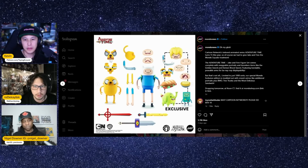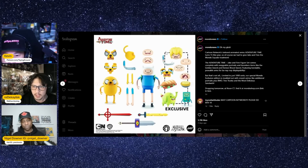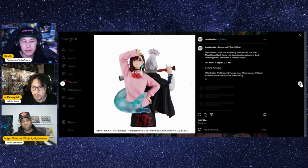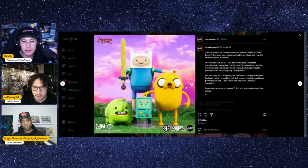So we got two different faces for Jake, and two other faces for Finn. Got all these arm accessories, swords, and then it's got the exclusive set as well. It comes with all these accessories and extra faces for it. It comes with BMO as well, right? And apparently the most delicious sandwich as well.